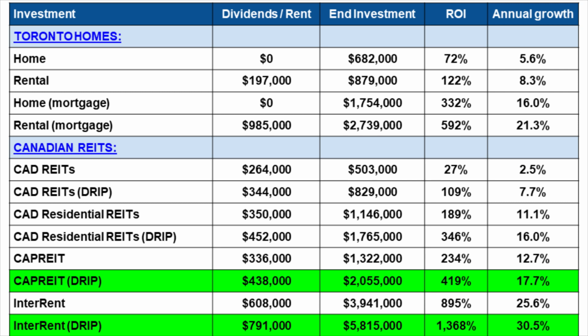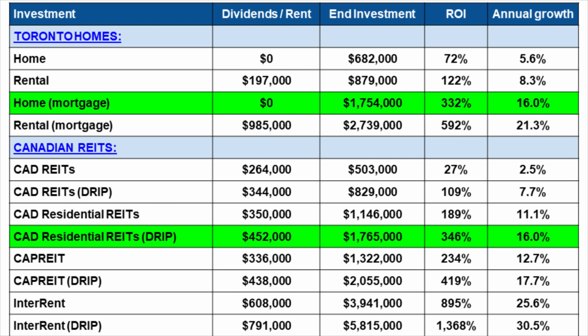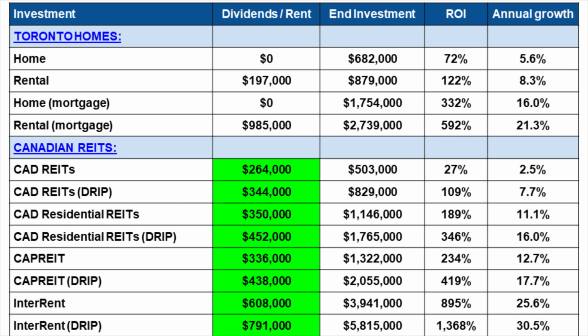If you simply bought a half and half portfolio of InterRent and Cap REIT on dividend reinvestment plans, you would do so much better than a rental property with a mortgage. If buying a home with a mortgage, you would have gotten similar returns to just investing in a Canadian residential REIT portfolio. In terms of income, you're going to get more take-home cash from investing in REITs than investing in homes, which means from homes, you're basically betting on the appreciation for your investment to work out.